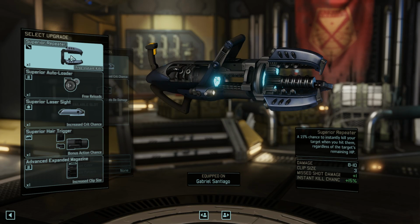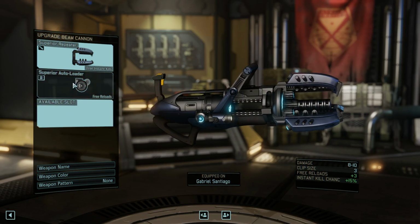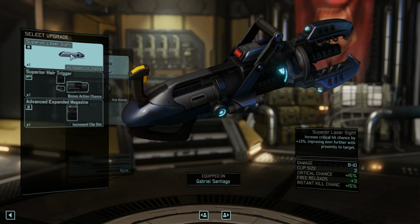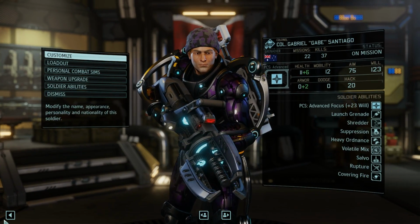Laser sight. We're going to switch out the laser sight for a superior repeater. You're going to go with a superior autoloader. And finally, you're going to get a superior... yeah, let's go with superior laser sight. I'm not that likely to get crits with this guy, but you never know.